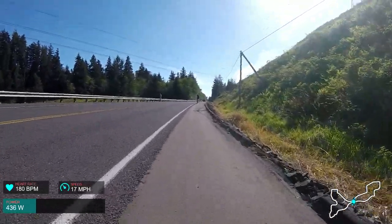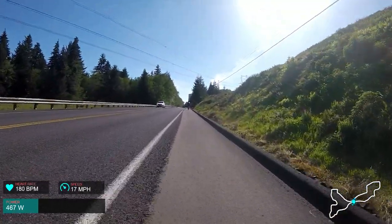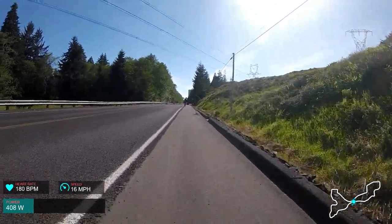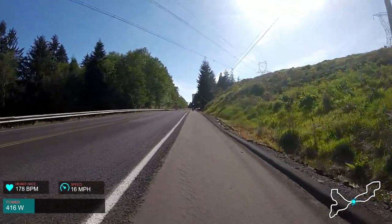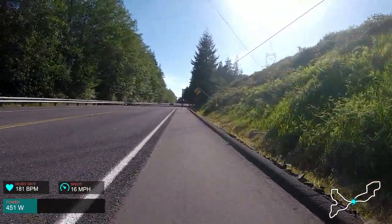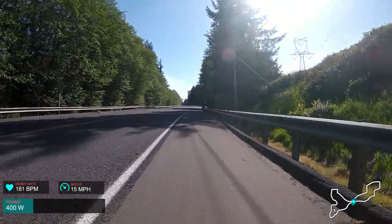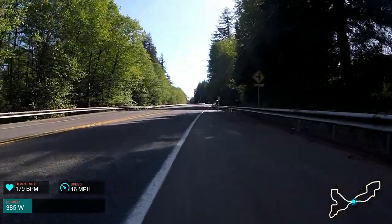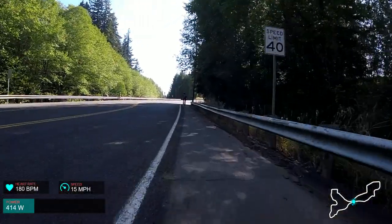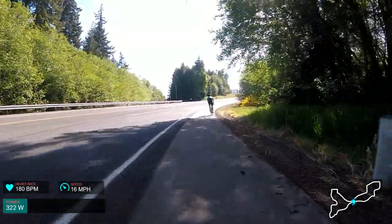I figured that holding about 6 watts per kilogram would keep everybody at bay. My plan was to stay here all the way to the finish line and then give whatever I have left at the 200 meter sign. I think it's about right here that I realize that we're definitely going to catch this lone rider. So you can see I'm taking a little bit of a break, dropping it down to like 300, 350 for a sec, catch my breath before we put in this last dig.